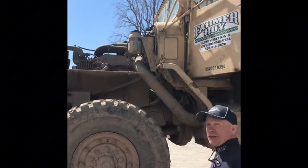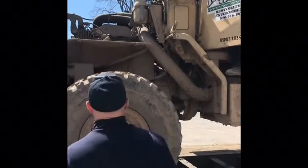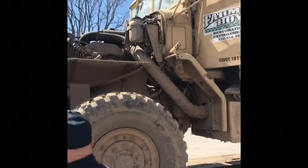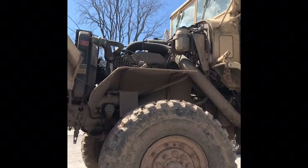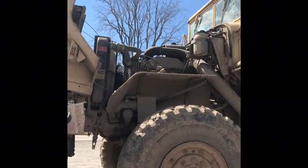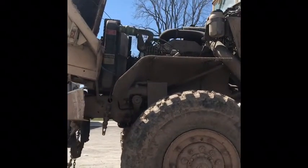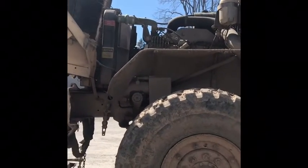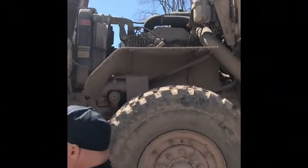Chris, the owner, is going to start it. So if the rod goes through the block, we're not responsible. Look out. Don't stand in line 90 degrees with your crankshaft. It's out of fuel. Well, that is an odd sound.